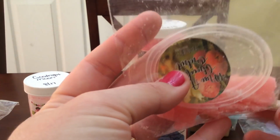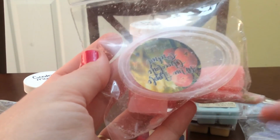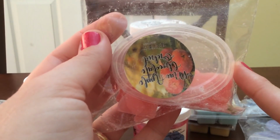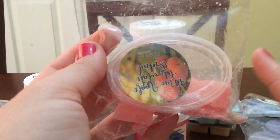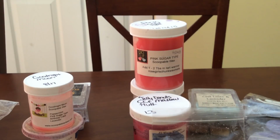So I kept the lid and threw the bottom away, and I kept the lid so I knew which scent it was. This is a beautiful scent. I really, really hope that she puts this out eventually. If she doesn't, I'll just pick up mini melters and go from there.